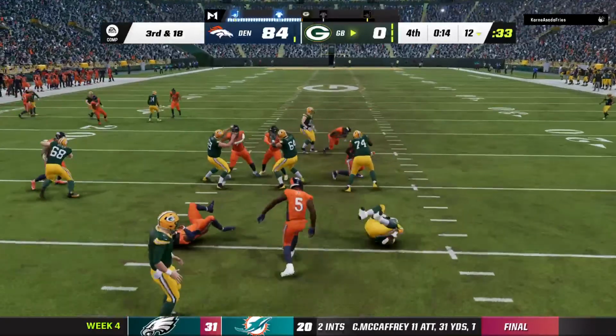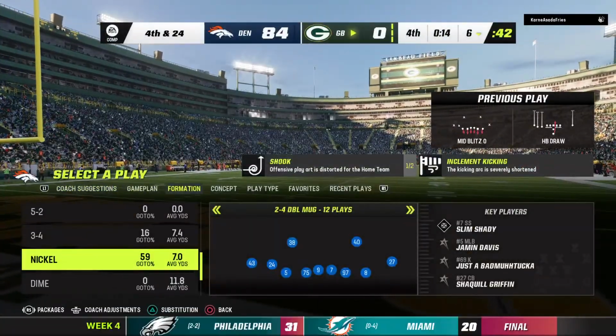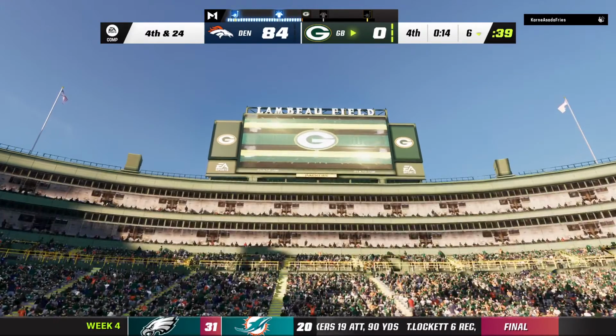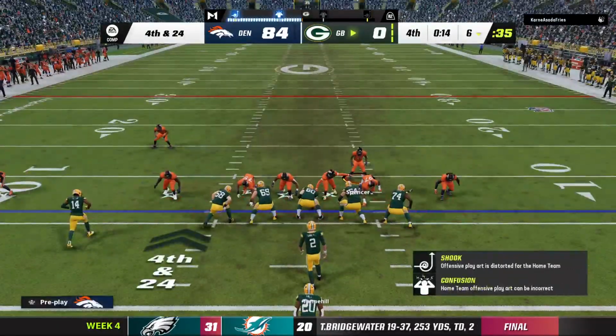On 3rd down, here's Hall. And he will lose yardage here back to his own 6. Now the defense will burn their third and final timeout. And as the two teams talk it over on their respective sidelines, we take a break.